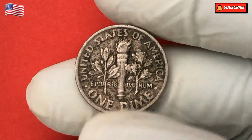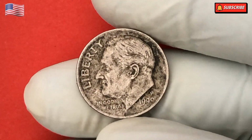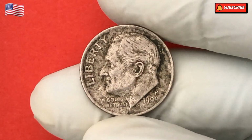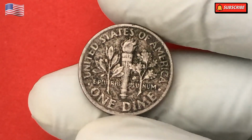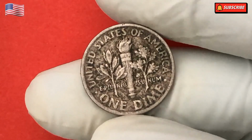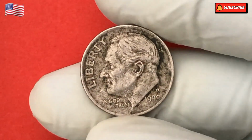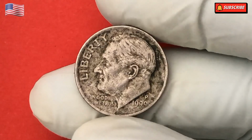These timeless symbols remind us of the foundational values of the United States. The torch is a beacon of freedom, the olive branch represents peace, and the oak branch symbolizes strength. The United States of America inscription is proudly displayed along with the denomination, one dime. But here's where it gets interesting. While the 1999 dime may look like just another coin from the late 90s, certain versions of this dime are incredibly valuable. The key to its value lies in rare variants and minting errors that occurred during production.